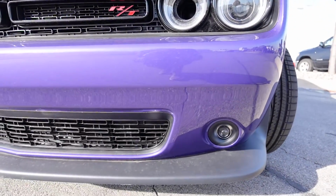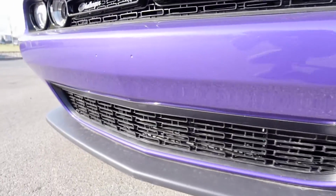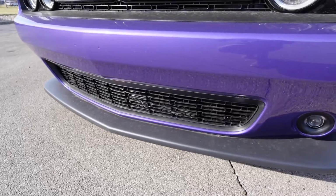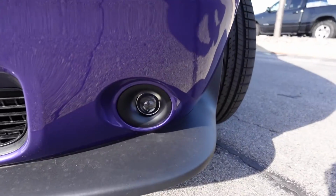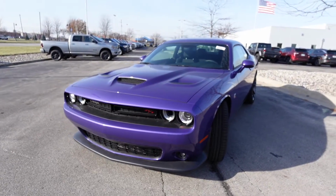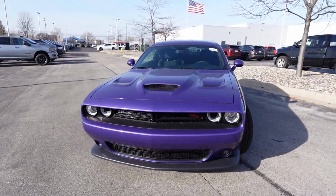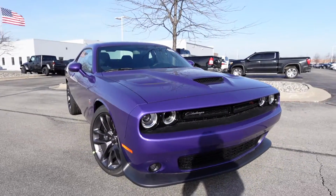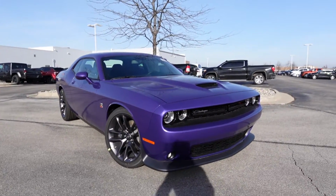You can see a lot of body color throughout this front bumper, massive opening down below to provide more cooling to the radiator, huge front chin spoiler along with fog lights down below. I've always liked the Challenger's front end. I love the classic retro appearance, even for being a very dated car, and this is pretty much the final year for this muscle car. Still is a gorgeous looking vehicle.